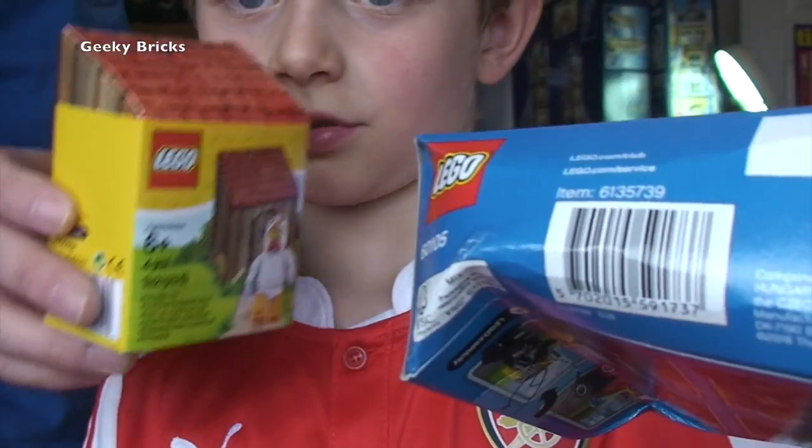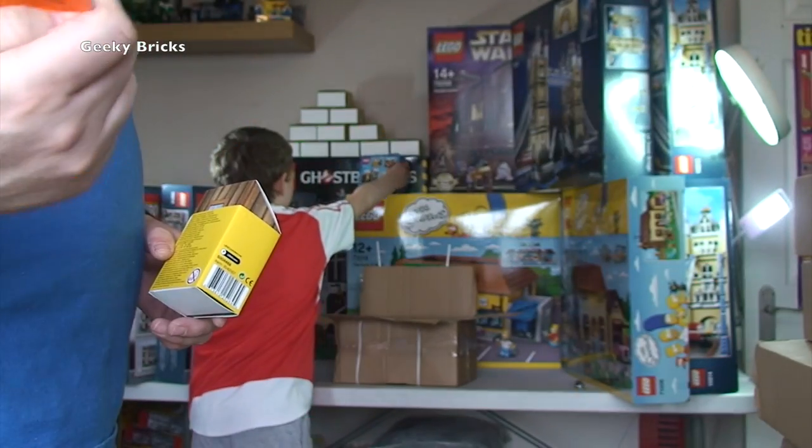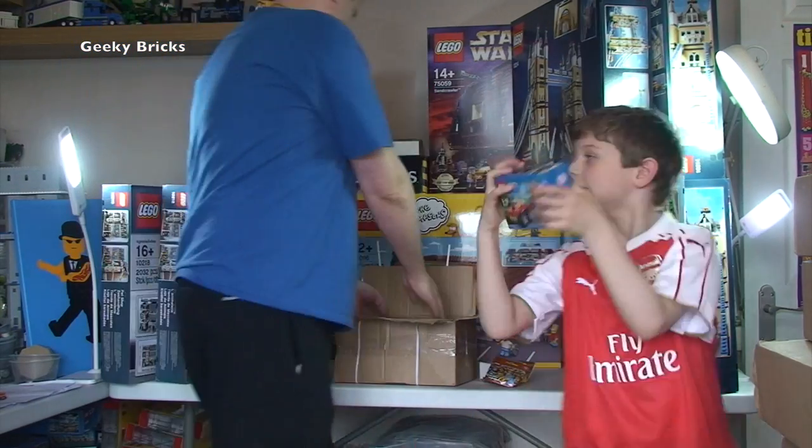We've got another LEGO guy. We've got a Series 15 minifigure, sorry. I can't even stand it up. No, I've made it better. Excuse me, Ethan, please. I've made it better, Daddy.